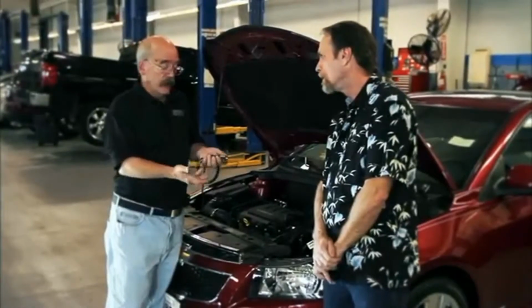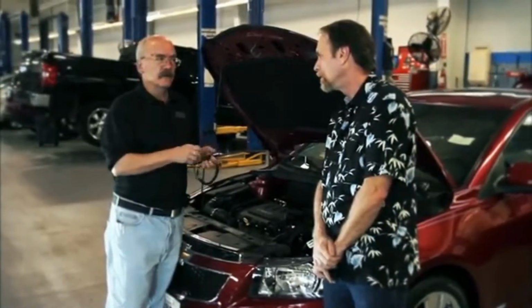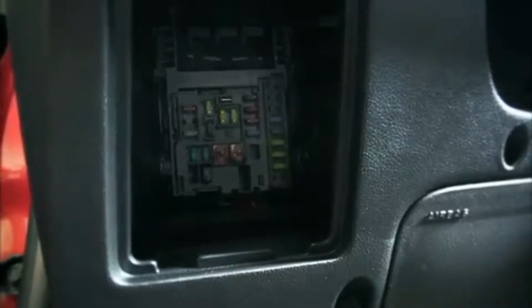So the one thing to put in the back of your noggin is, if you're taking kids, you got toys, you got music devices, know where that fuse box is at if this guy brings a problem. Because we've seen a few, something to think about when you're heading off.